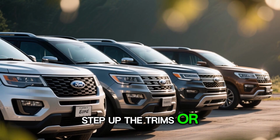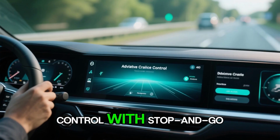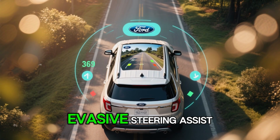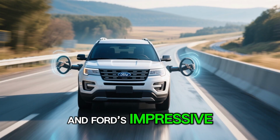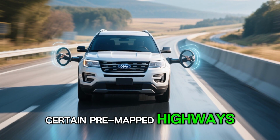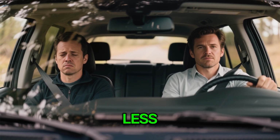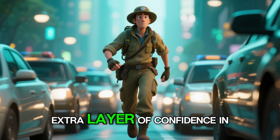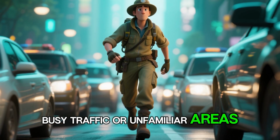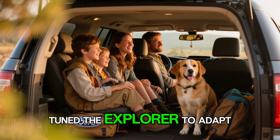Step up the trims or add the right packages, and you'll unlock adaptive cruise control with Stop and Go, a 360-degree camera system, evasive steering assist, and Ford's impressive Blue Cruise hands-free driving system for certain pre-mapped highways. These aren't gimmicks, they genuinely make long drives less tiring and give you an extra layer of confidence in busy traffic or unfamiliar areas.